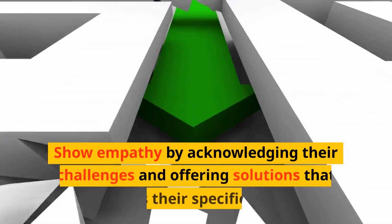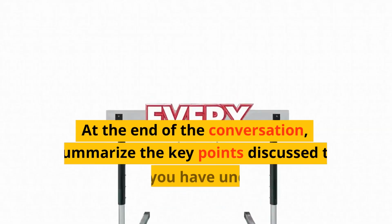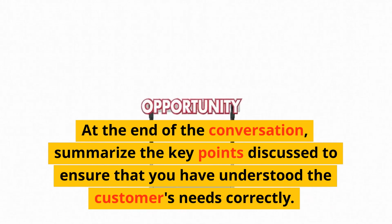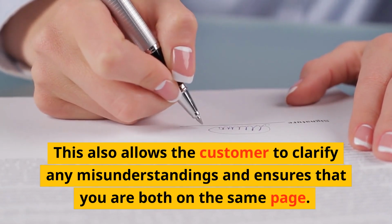Show empathy by acknowledging their challenges and offering solutions that address their specific needs. 10. Summarize the conversation. At the end of the conversation, summarize the key points discussed to ensure that you have understood the customer's needs correctly. This also allows the customer to clarify any misunderstandings and ensures that you are both on the same page.